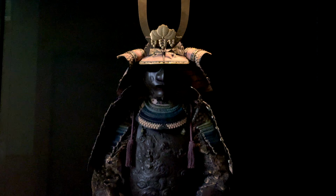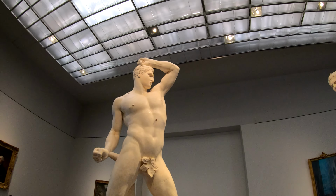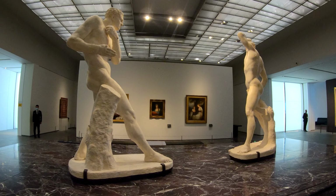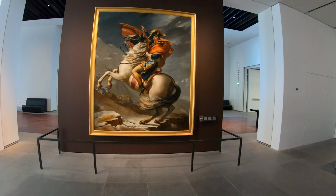It also exhibits past and current world-class masterpieces. We felt lucky because we don't need to travel far to see the creations of masters such as Claude Monet, Vincent Van Gogh, and more.